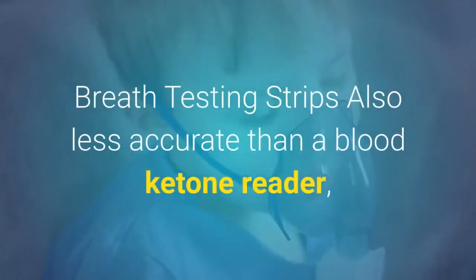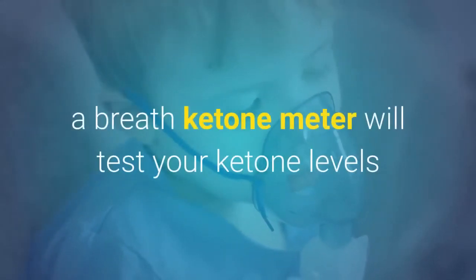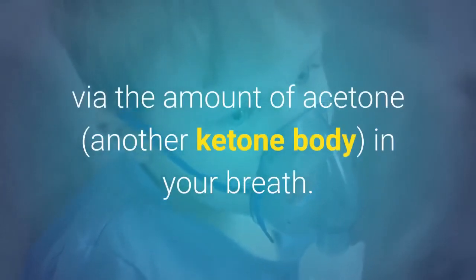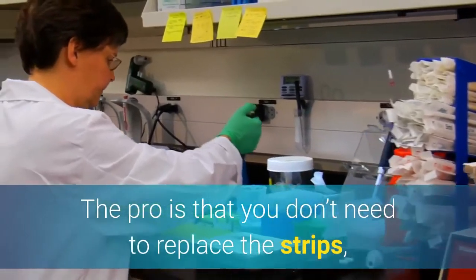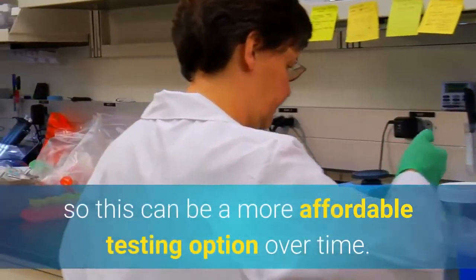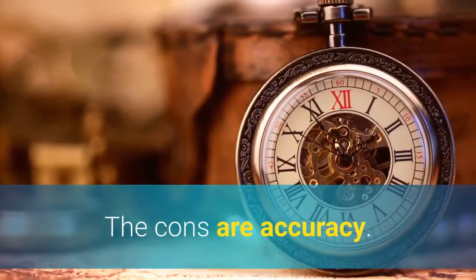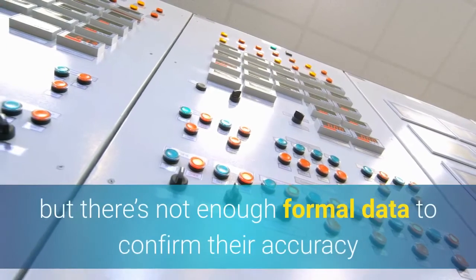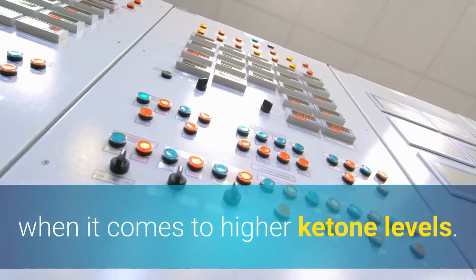Breath testing strips. Also less accurate than a blood ketone reader. A breath ketone meter will test your ketone levels via the amount of acetone, another ketone body, in your breath. The pro is that you don't need to replace the strips, so this can be a more affordable testing option over time. The cons are accuracy. These seem to test well for lower ketone levels, but there's not enough formal data to confirm their accuracy when it comes to higher ketone levels.